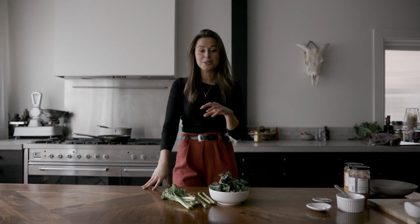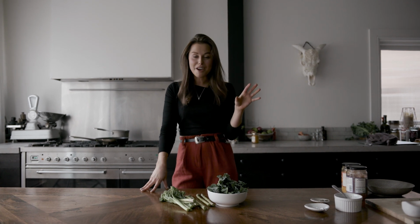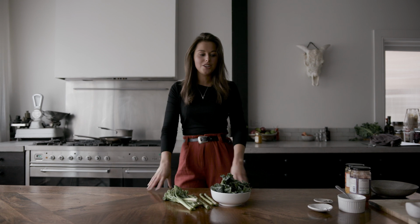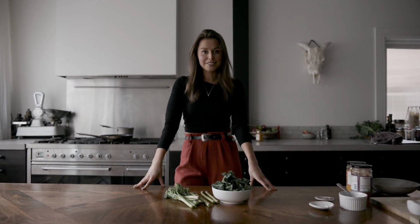Today we're going to be making a Bondi brunch bowl. Now this is probably my favorite recipe because this is what I have for breakfast, brunch, lunch, dinner, all the time. So many gut-loving ingredients. Let's get into it.